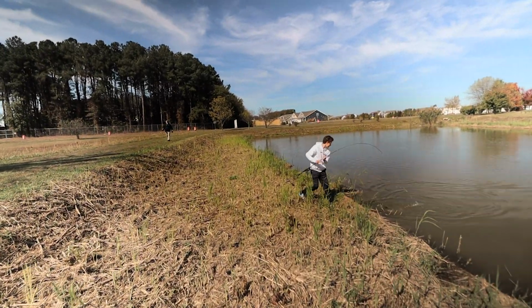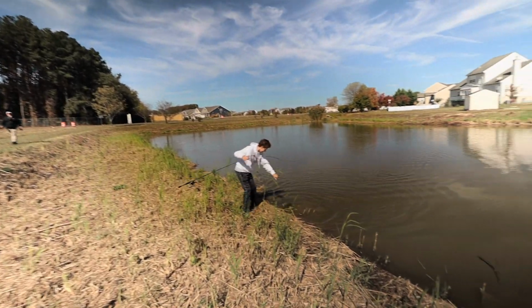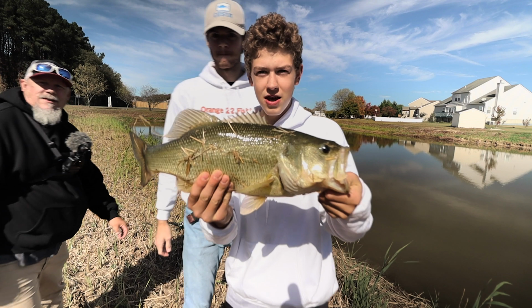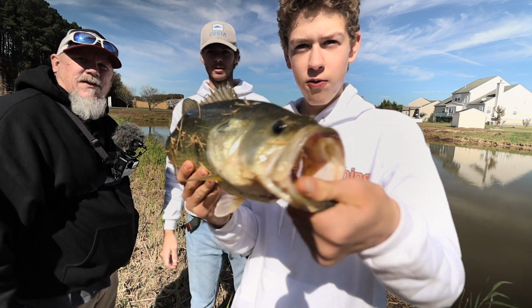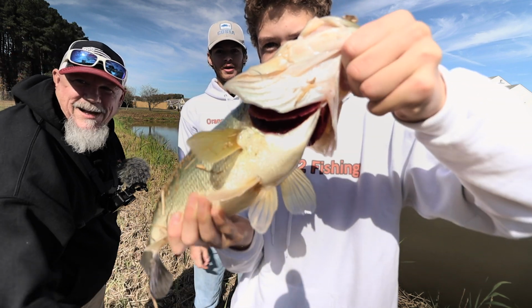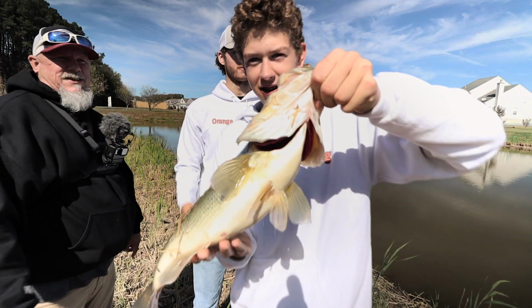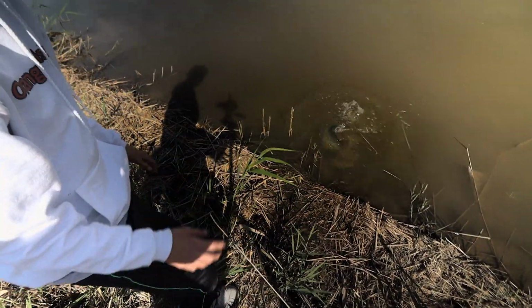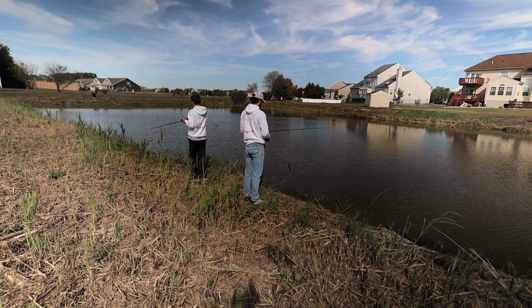On one of my first casts with this bait, I hooked into a really good fish. I fought it for a little bit and eventually got it to shore. This bass absolutely choked the crankbait. It ended up weighing 3.54 pounds and set the record as my new personal best bass. So yeah, man, overall it's a really cool catch. I got a good release on him, and here we are back to fishing.